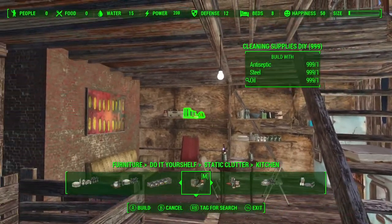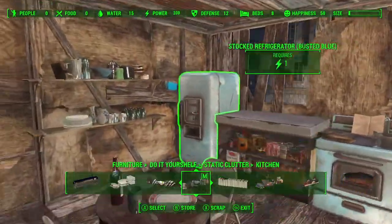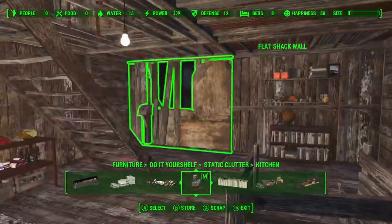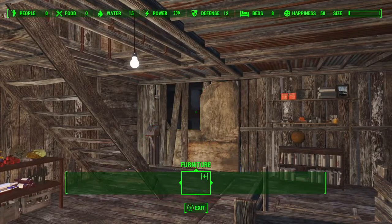Cleaning supplies. Perfect. That works. Let me put some clutter on that kitchen counter. Creative clutter.